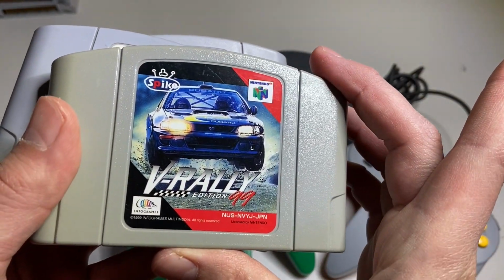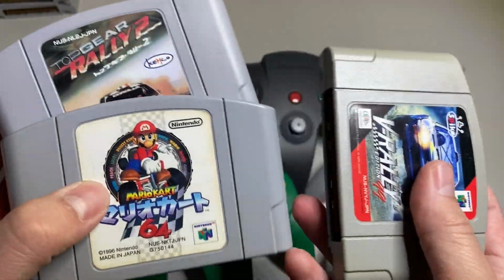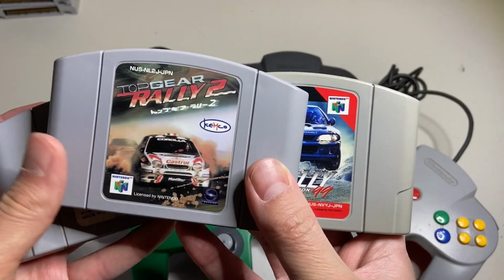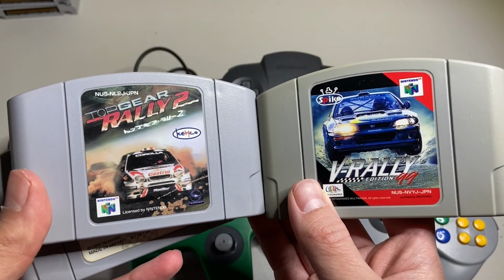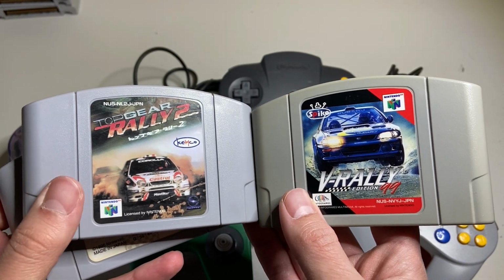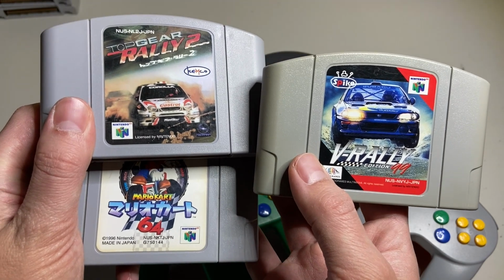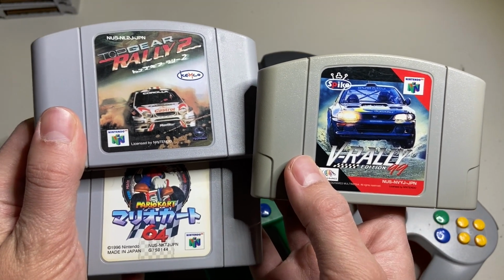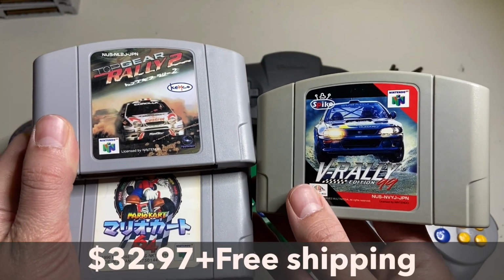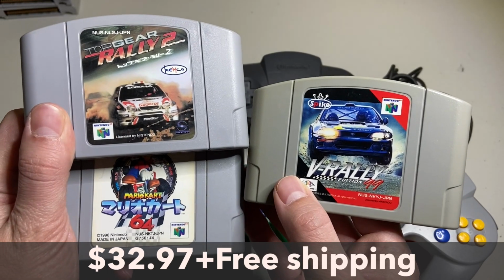Before they became Spike Chunsoft, we've got V-Rally Edition 99. These 2 games, trying to get a complete Japanese NTSC collection was very difficult, mostly because of these 2 games and a couple of other games that were hard to find. But altogether, these 3 racing games are going for, let me read my Excel sheet over here. These are going for $33, including shipping. All of these can be yours for $33.